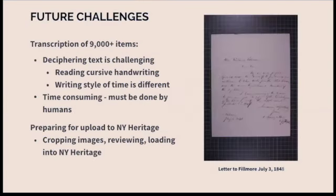Some future challenges, let's see. Transcribing is obviously time consuming and requires human intervention. So with 9,000 plus items, it's going to take us some time to get everything transcribed. At this point, we're trying to finish our uploads to New York Heritage, and our goal is by the end of May 2021 to have everything loaded. This is kind of ambitious, and hopefully we're not being too ambitious.